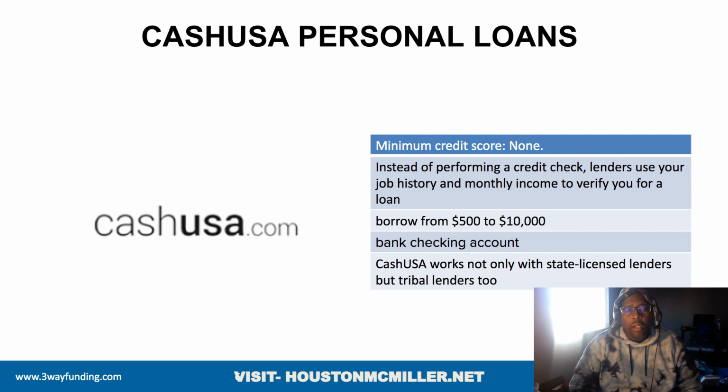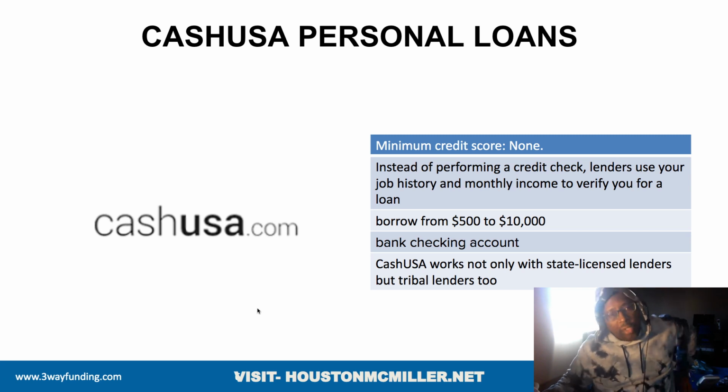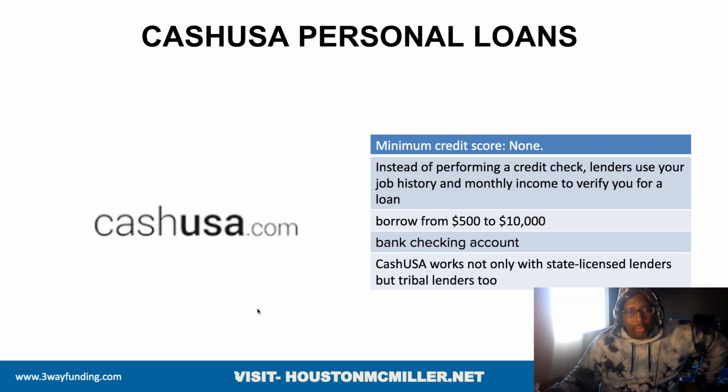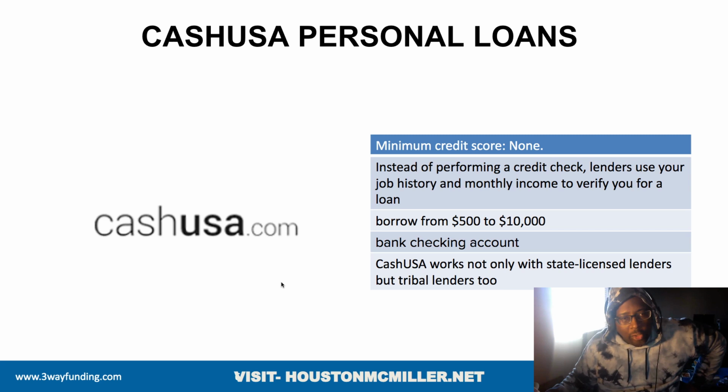Also, they loan money from the casinos as well. So when you go to the casino and you lose a lot of money or whatever, it's funny how you can actually go back and borrow that money back again. So they actually do loan money from tribal lenders, which is actually the casinos.